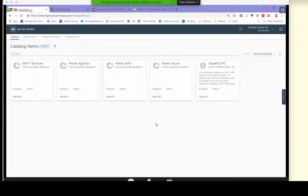And the other question that came up is, could you please talk about how much of these capabilities are API accessible? And the answer to that is everything. It's an API first approach that we've taken with all the development that's happened with cloud automation services. So you can actually access pretty much any of this functionality, but especially anything that you can do in the catalog is all API accessible.